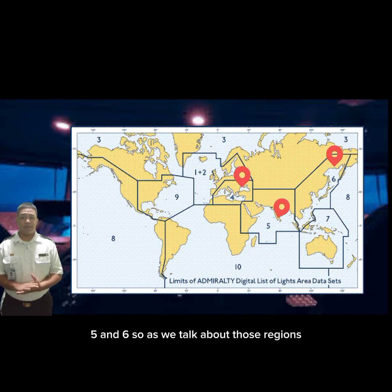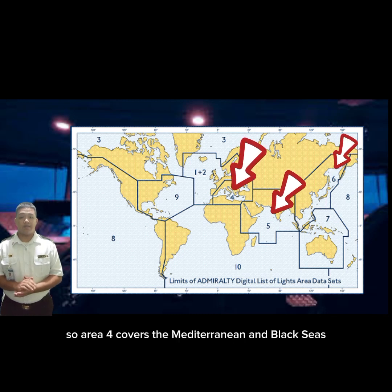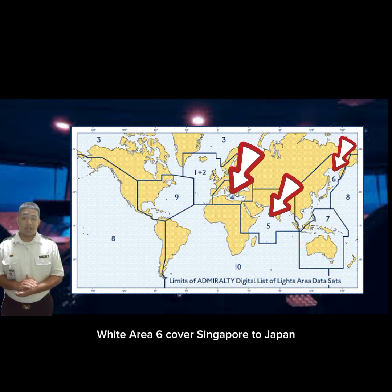We will go through regions 4, 5, and 6. As we talk about those regions, you might be wondering what areas they cover. Area 4 covers the Mediterranean and Black Seas. Area 5 covers the Indian Ocean, northern part, and Red Sea. While Area 6 covers Singapore to Japan.